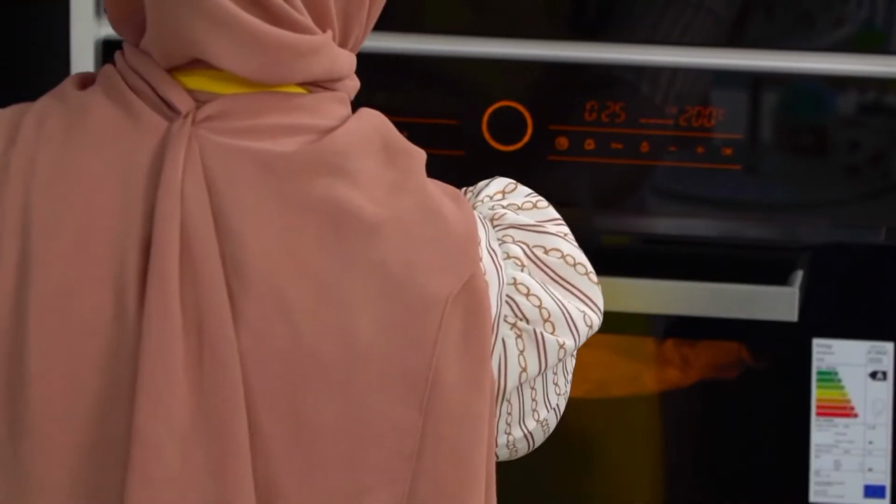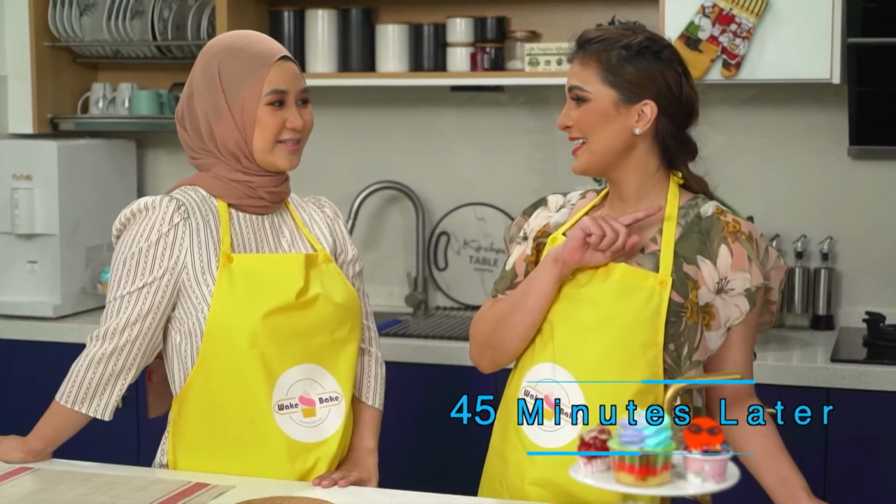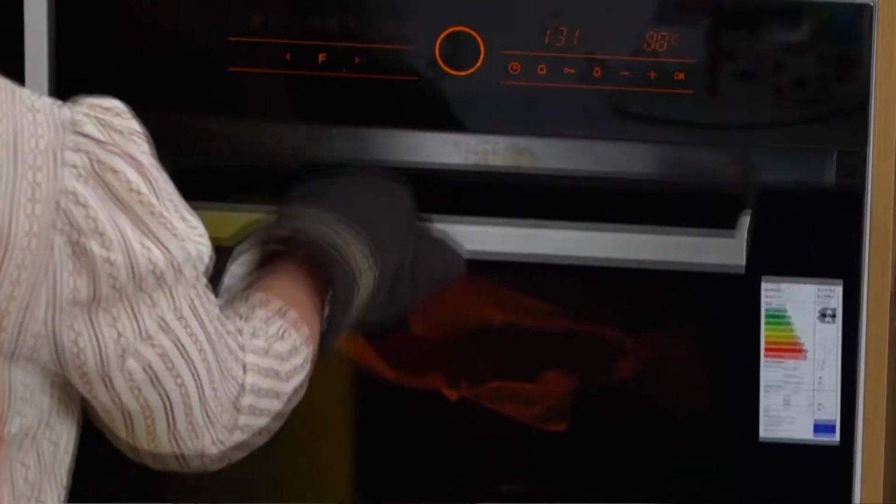So the cheesecake has been put into the oven, and we need about 45 to 50 minutes for the magic to happen and for our cheesecake to be burning. So we're going to check the cheesecake later. All right, great. Can't wait to see how it turns out. So that sounds like the oven. It's ready, so let's check it out.